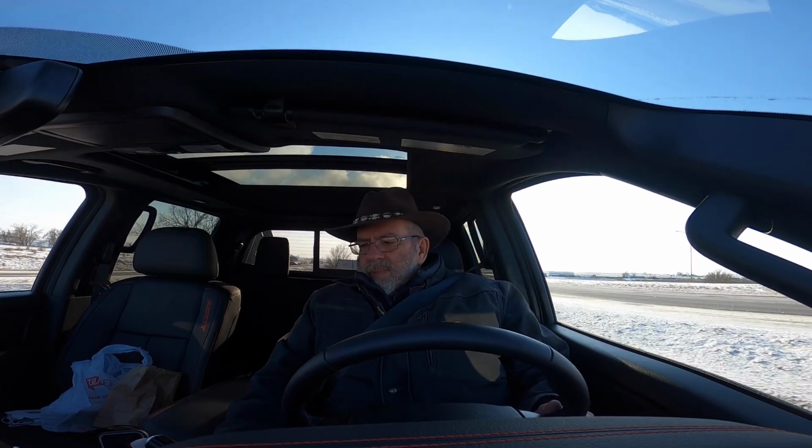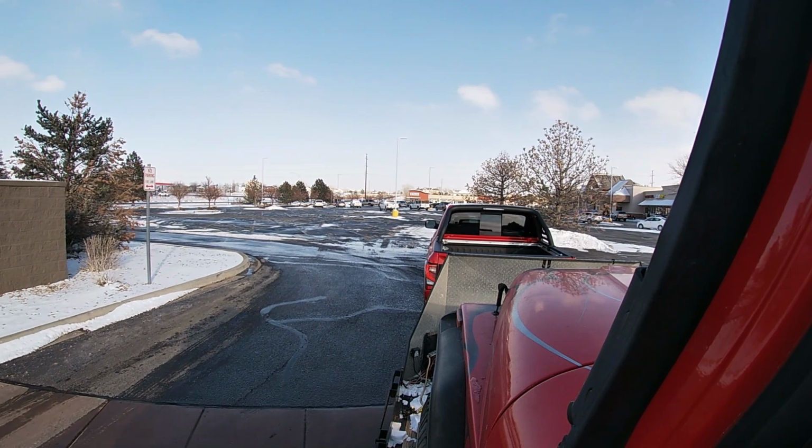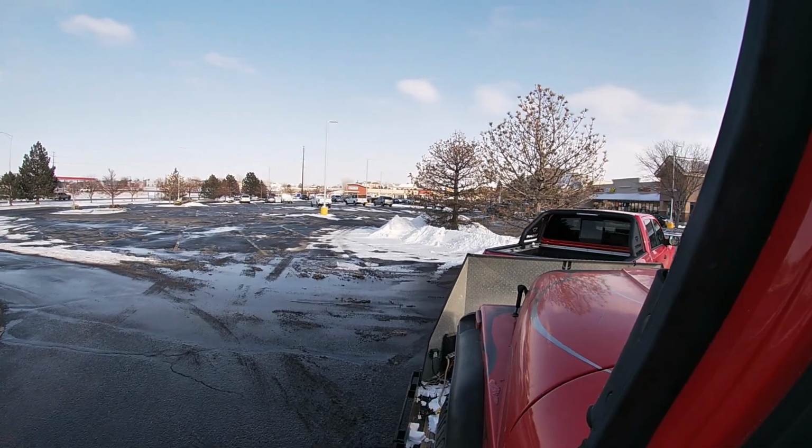And now I'm coming up to a stop, so I'm gonna grab my trailer brake and slow this puppy down safely, because you always want to straighten that snake out. You do not want it going sideways.